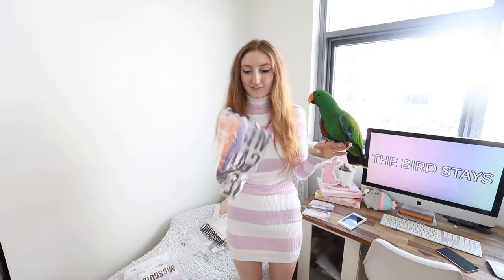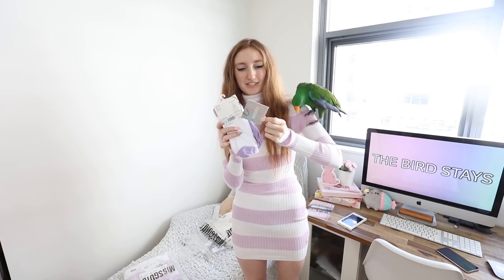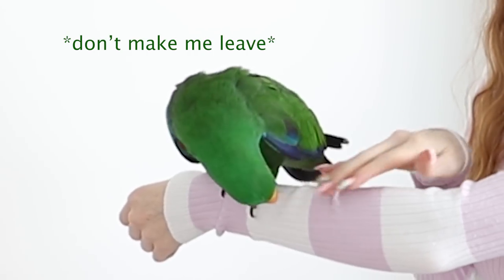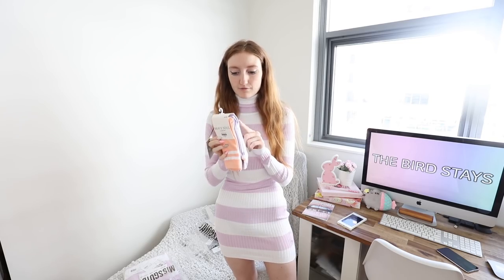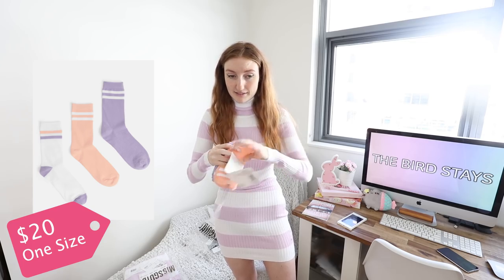The only other thing that I have to show you, I got some pastel socks. By the way, they have a hollow tag, which Christine would probably like. The fabric of this dress is a little bit thin, so I would be kind of worried about Archie's talons wrecking it. So I'm just gonna gently ask him to get off. Thank you. I can't try these on without ruining the packaging, so I guess I'm keeping these ones for sure. There we go. I see what you did there, Missguided, making it impossible to return the socks.